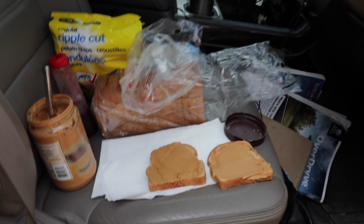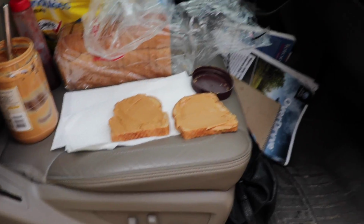On really fast travel days, this is our go-to for lunch. Peanut butter and jelly. Can't go wrong with a PB&J.